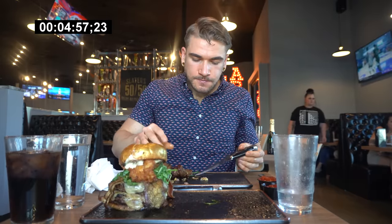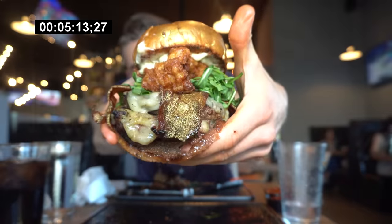This is honestly a burger you don't need to add anything to. But I do love ketchup. And they have this signature bacon ketchup, so I gotta at least try it a little bit. Oh man, that is good. Woo! Everybody, just gold. Gold deluxe. Pure heavenly bliss, everybody.